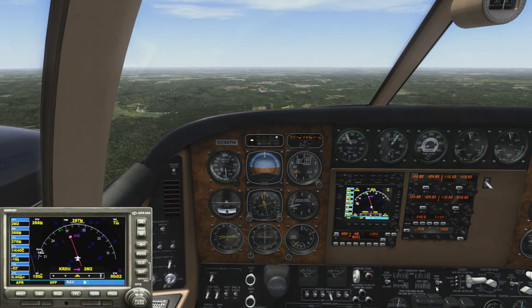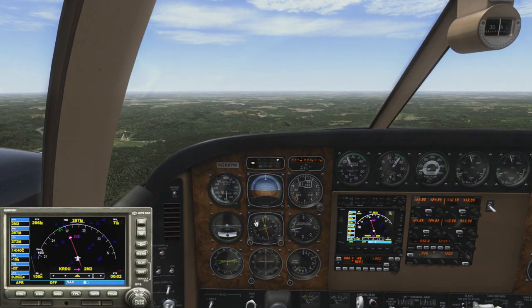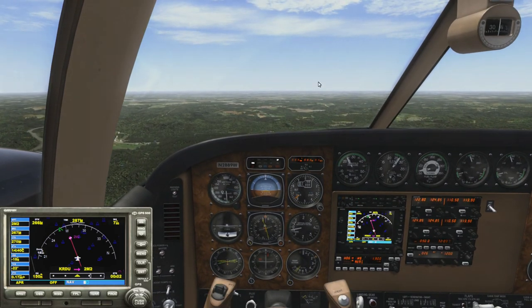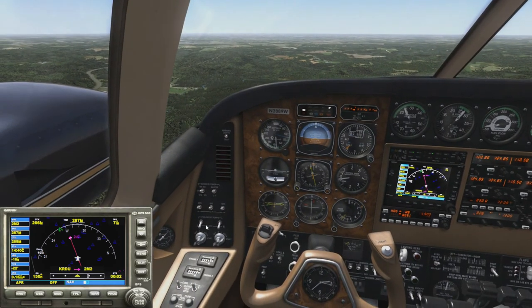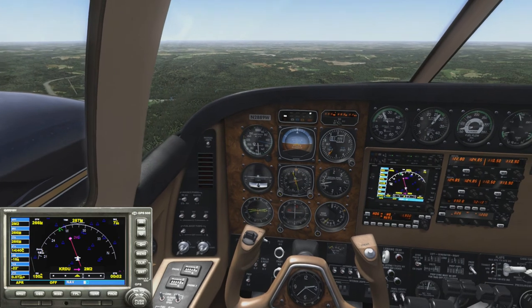Let's see. Prop sync off. Taxi and landing lights are on. I'll turn the boost pumps on when we get close. I don't think that'll use any extra fuel. I'm pretty sure it doesn't. Alright, so we're good there.